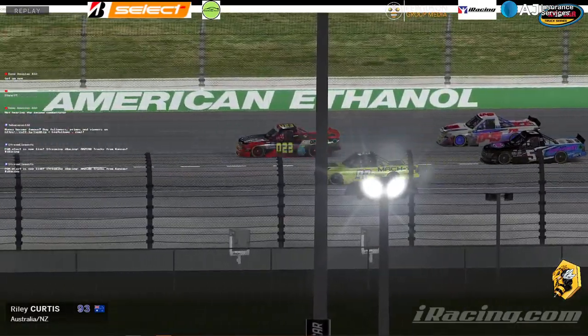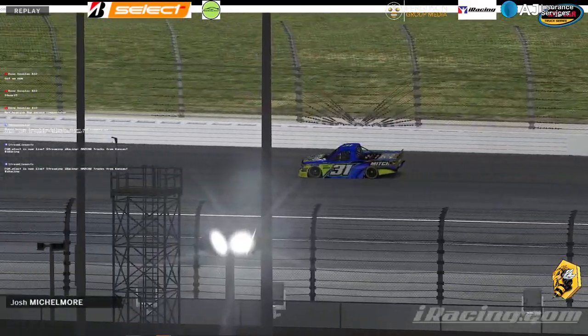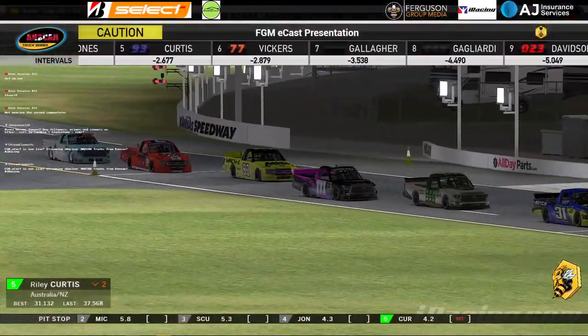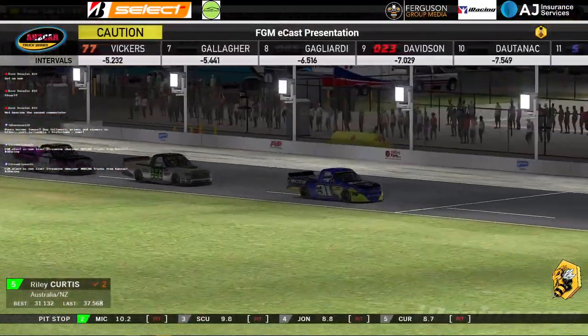But the damage there already done. So, interesting one. We did have some solid racing there for a while. And as we're expecting, we now see a huge line of cars heading down into pit lane. Yeah, a massive gaggle of cars coming into pit lane.